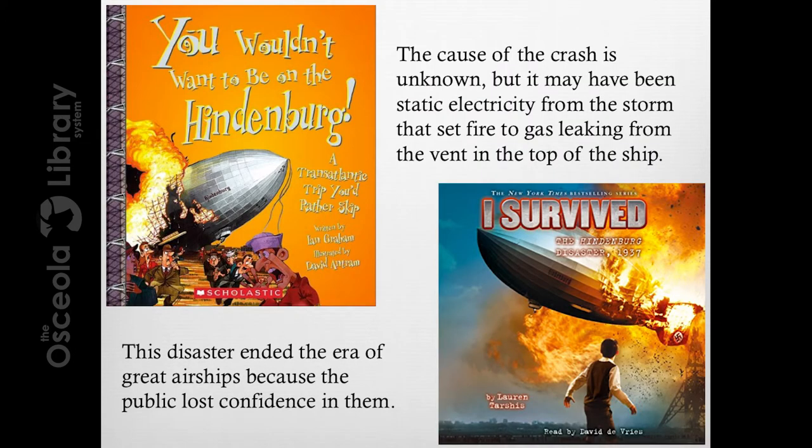To this day, the cause of the crash is unknown, but it may have been static electricity from the storm that set fire to gas leaking from the vent in the top of the ship. And this disaster actually ended the era of great airships because the public lost confidence in them.